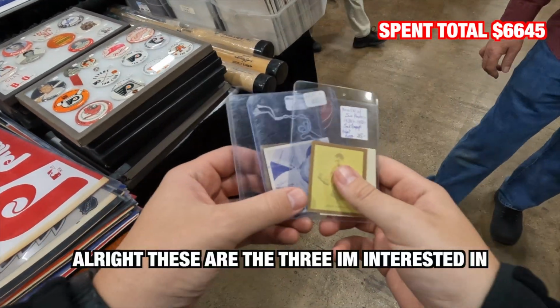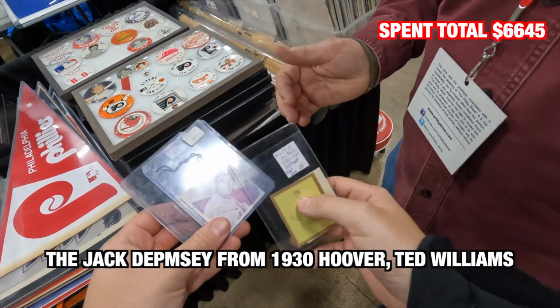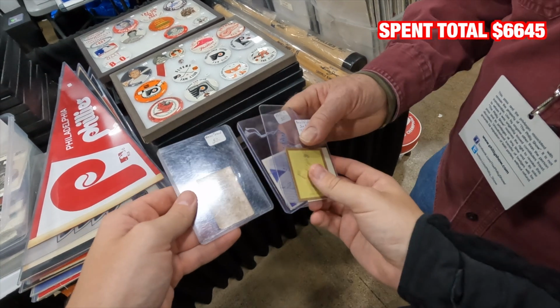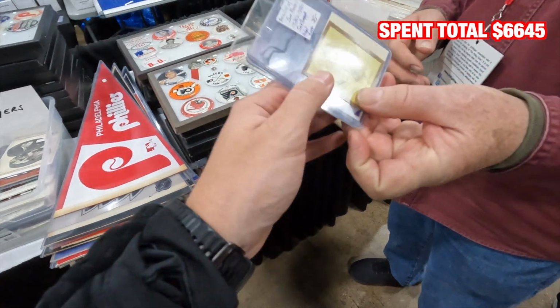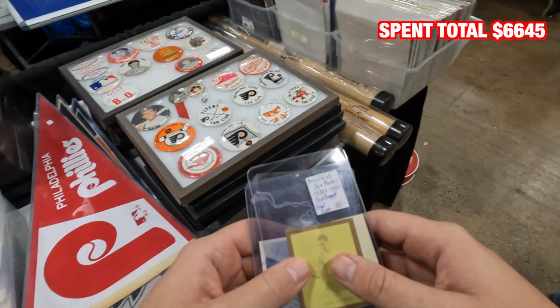All right, these are the 3 I'm interested in. You have the Jack Dempsey from 1930, Hoover, Ted Williams, Jimmy Fund, and then the Mark Twain. Okay. It'll be at like 85. 85 on it? Yeah. I'll look at that. I can do that.